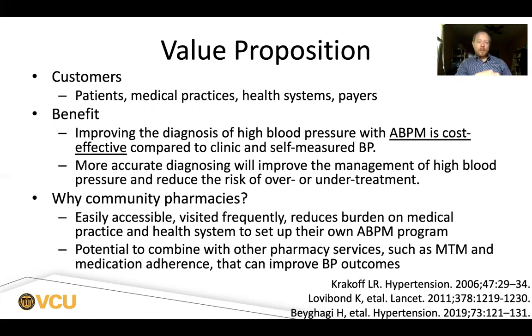to really get down in the weeds and understand their perspectives to inform further implementation. The benefits of ABPM are pretty clear, and there's a number of studies demonstrating that ABPM is cost effective. And so what we have to figure out now is, is it cost effective if, say, the community pharmacy provides the service? Is it cost effective if it's provided by, say, a primary care clinic? And so we're trying to work through that now with a modeling approach, using some data that is available. It certainly provides more accurate diagnosing, which should improve the management of high blood pressure, reduce over and under treatment, both of which can lead to increased cost.